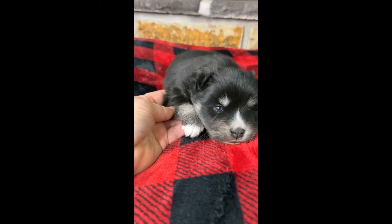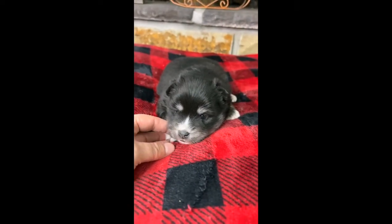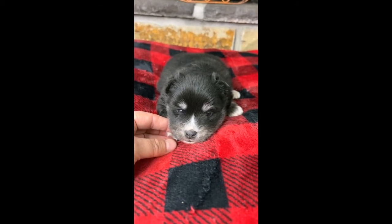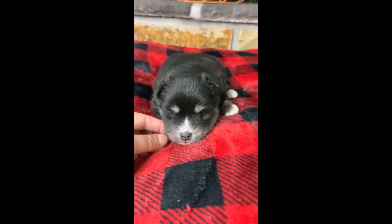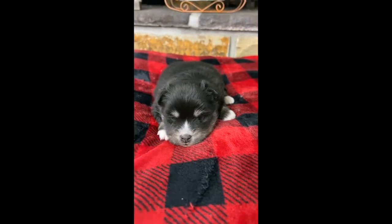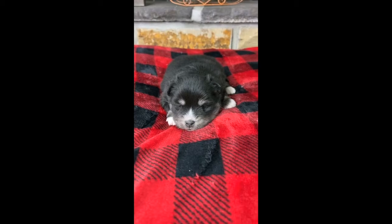You can see the shading on her legs. If you were to go on our website and look back at pictures of her at birth, she's just about totally black other than the little white spots. So that is Tessie, and she is available. And she's out of Moana and Major.